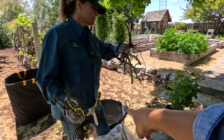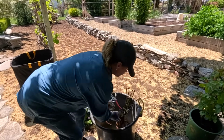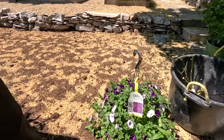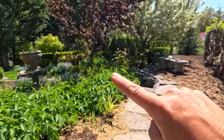So what we're going to do is pop all 6 of these bare root roses in a tub with some water so they can soak while we are doing our weeding job in here. Also, Mom brought home a really pretty hanging basket to pop in a container in that one right there.